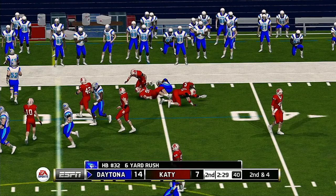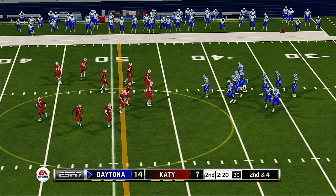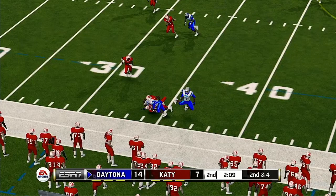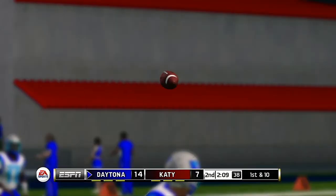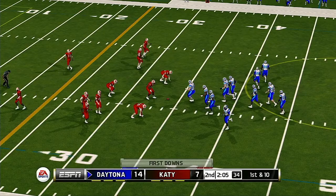Off the would-be tackler. Runs outside for a nice gain. That'll make it second and 4. They're about yards away here on second down. Catches it, and he's looking for more. And he's taken down around the 34-yard line. First and 10. Ball on the 34.